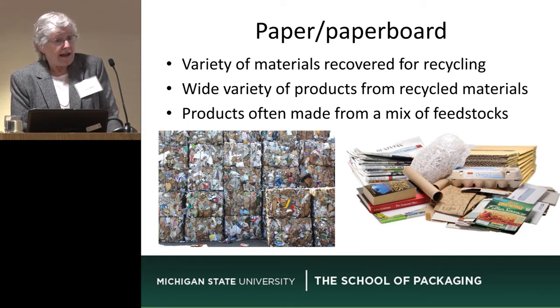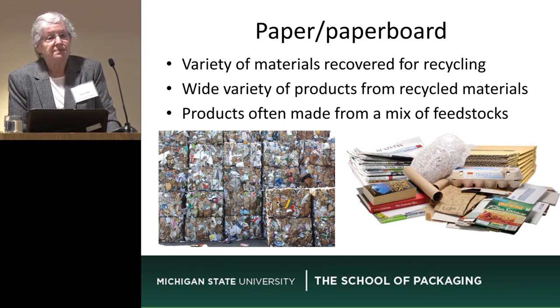But unlike glass and metal, when we recycle paper, because it depends for its performance on the physical characteristics of the fibers as well as the chemical nature, the fibers do get damaged during the recycling process, so paper made from recycled feedstocks is generally weaker than paper made from wood.